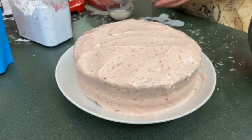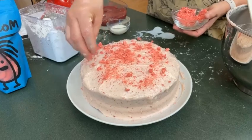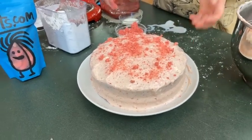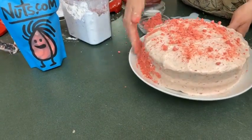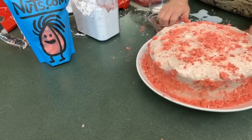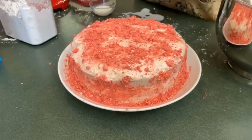All right, look at that. And now I'm going to take this and I'm just going to dust the top. And you can also, it's not so easy to do on here, but I'll see what I can do since I'm making it messy. But if you have plenty of the strawberry dust, and if you have a turntable, you can take the dust in your hand and apply it to the sides. So I'm not going to do it all the way around because I don't have enough and it's not going to look great. But in case you're feeling like making a more professional looking cake, it could look something like that. The freeze-dried strawberries are a little tart. They're not super, super sweet.